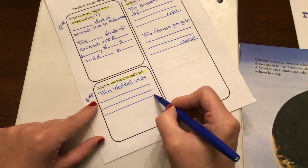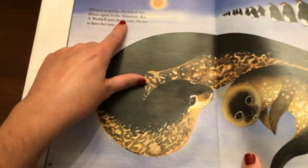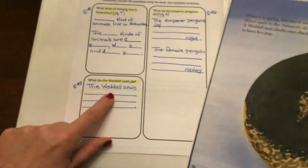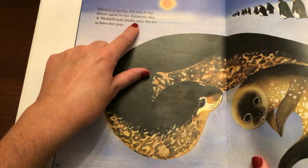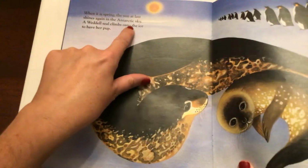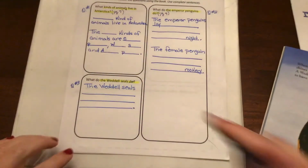I'm just kind of drawing some in there to let you realize. A wattle seal climbs onto the ice to have her pup. The wattle seals, and I think it would be perfectly appropriate, you can say climbs, you can say climbed. I think you just say climbs. The wattle seal climbs onto the ice to have her pup. Plain and simple on that one.